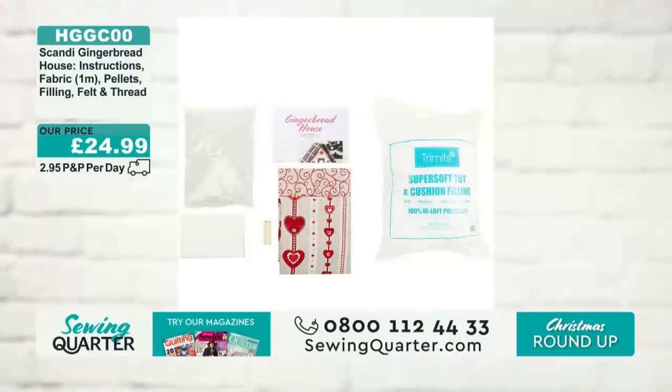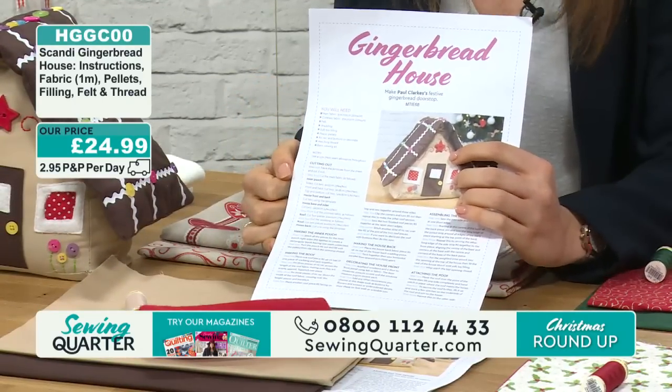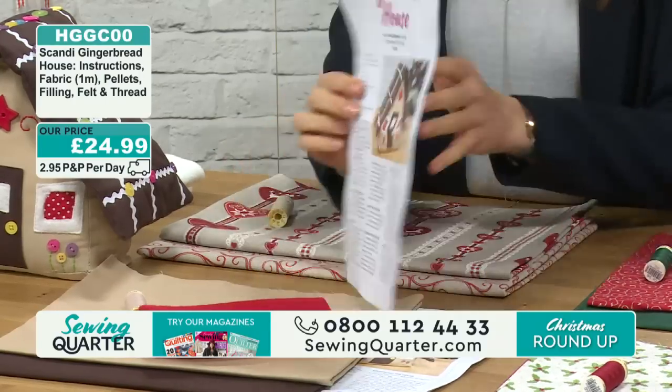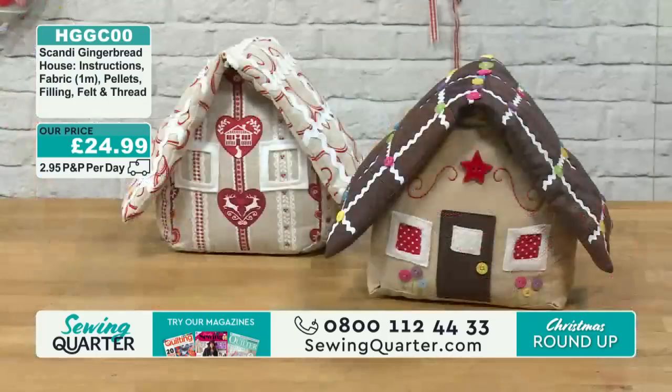And you do get Paul's instructions. So this is an exclusive design that Paul's done for us here at Sewing Quarter. You won't get this anywhere else. It's not from any of the magazines. This is one that Paul's made just for you this Christmas. So this is what you get, your instructions there, talking you through all the step-by-step instructions. The cutting out, the making of the pouch, the making of the roof, making the back of the house, the front of the house, decorating it, and also your template on the back. It's a really achievable make, $24.99 for the Scandi one, HGGC00, which is this one just here.